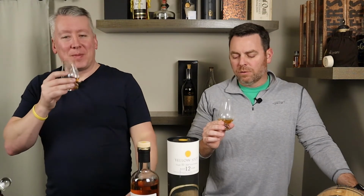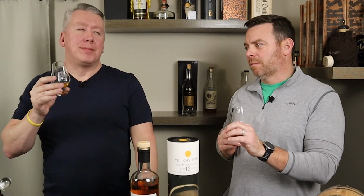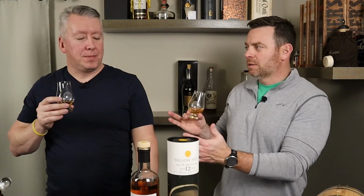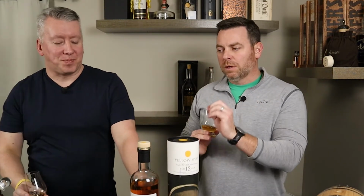I think I liked it neat a little bit more. I actually enjoy the palate more with the water. I like that more than honey, because a lot of Irish whiskeys, I feel, for me, have a lot of honey. Yeah. This one has more of that dried fruit. For me, it was more of that dried apricot. Not on the Balcones level, but just a hint. I enjoyed that.